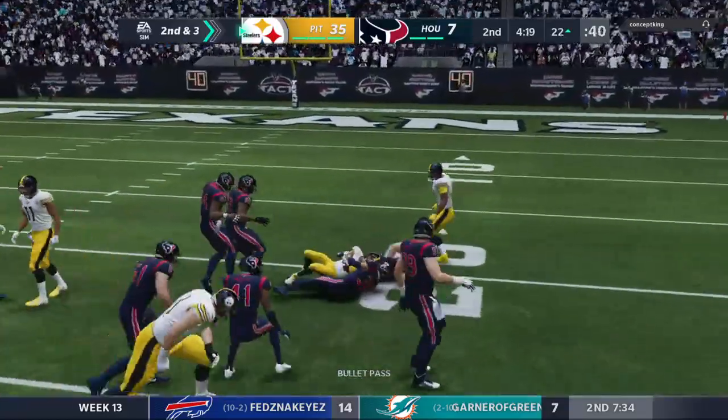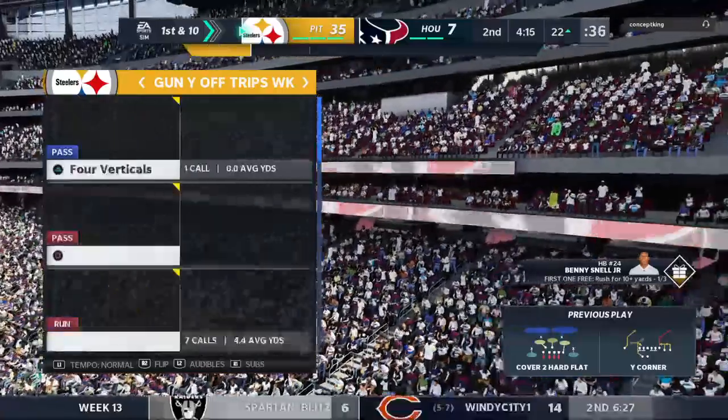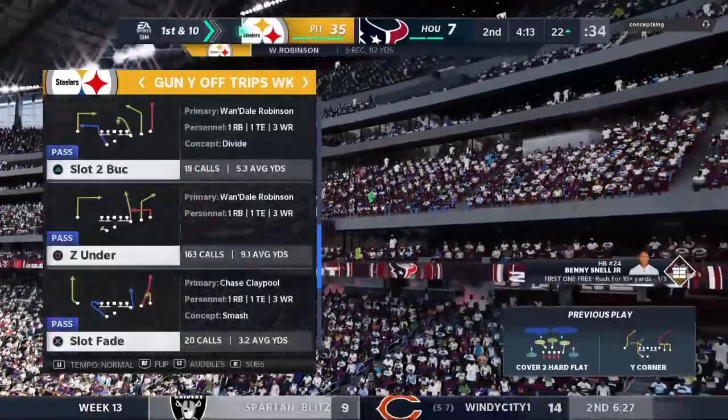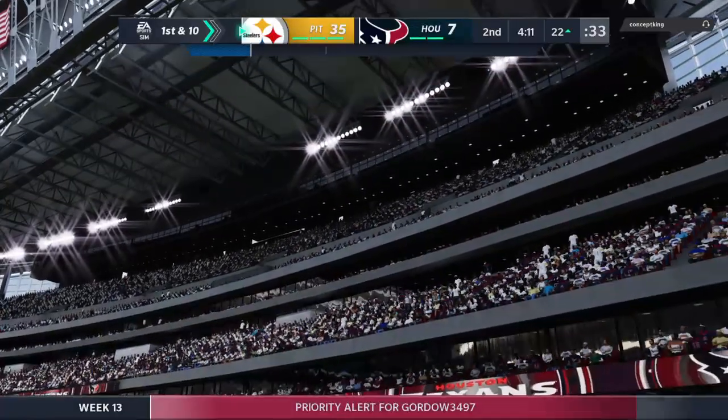Now a throw here, hauled in. And he'll be a couple yards shy of the red zone here at the 22-yard line. A gain of 5, good enough for the first down. First down, Pittsburgh.